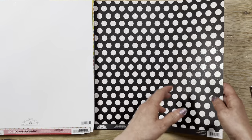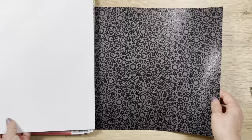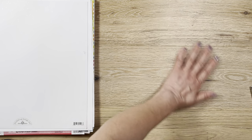And then these things were out of nowhere, but they will go very well with Ghost Town or any of their Halloween collection. There's just black, white polka dot on black, and this black glitter floral paper. Now my whole thing is glitter.